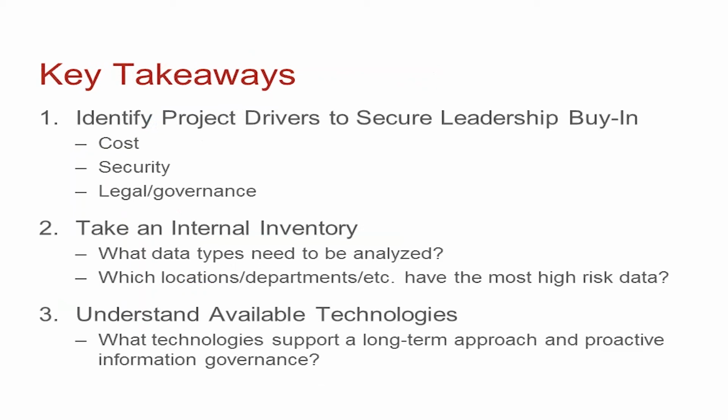So we're almost here at the end of the 30 minutes. So some of the key takeaways, and you might see a poll come up here in a second, our second poll for the webinar. But some of the key takeaways, obviously, were, one is to really make sure that you identify what the key project drivers are to secure buy-in from your leadership.